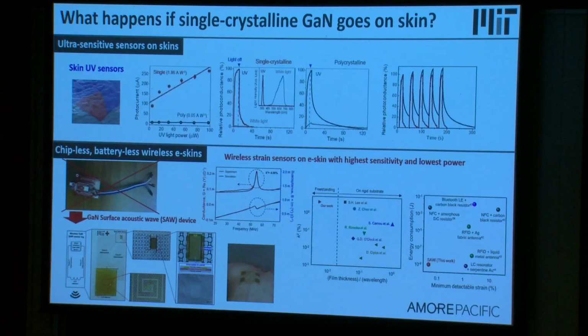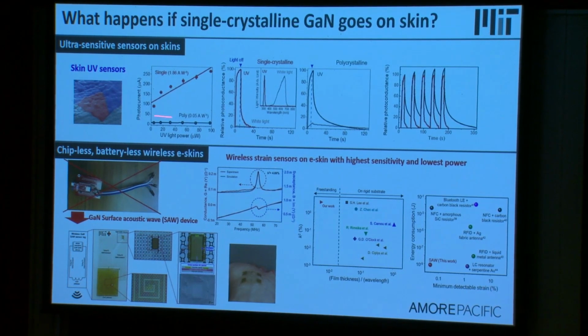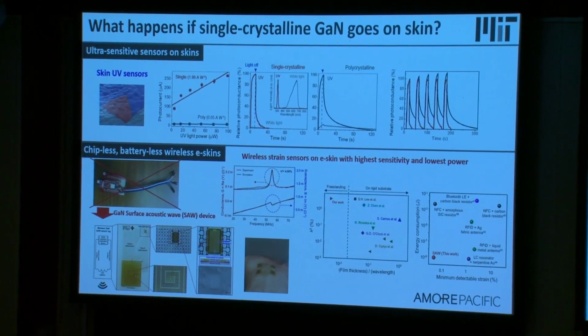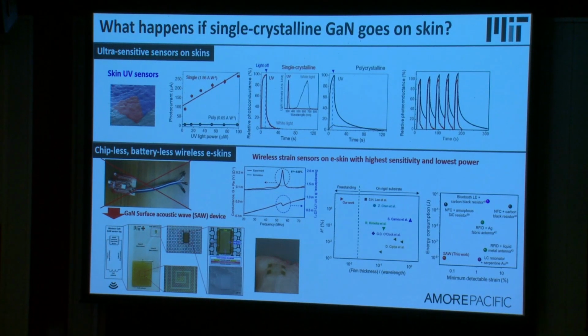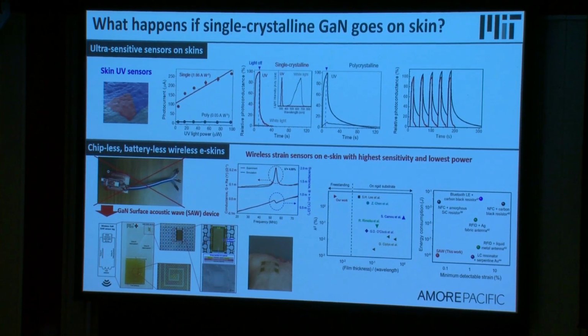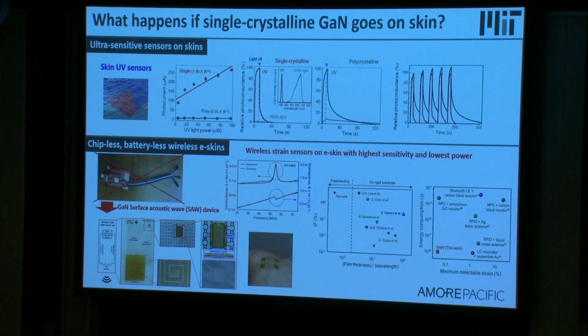So what is the outcome? Obviously, wafer-based gallium nitride sensor is the best, so we just bring this to our body. This is one example, a skin UV sensor. We detect the UV exposure on the skin, but a single crystalline gallium nitride system is on our body. You can have excellent UV photodetection performance by having this flexible gallium nitride on the body.